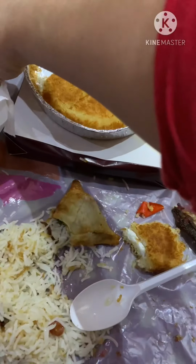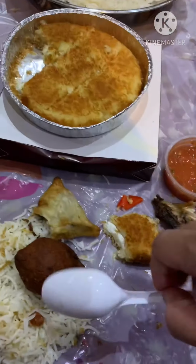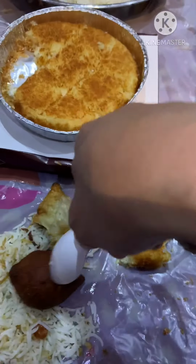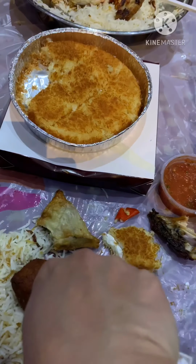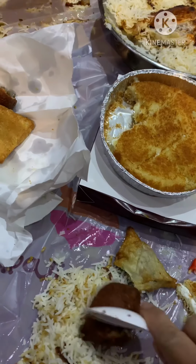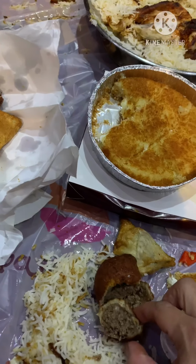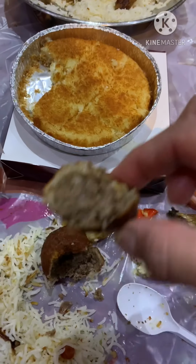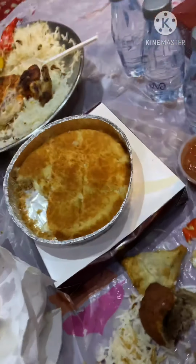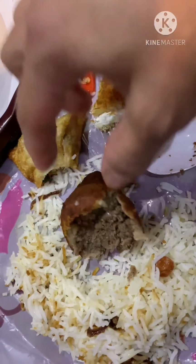Let's taste this one. You like it? Kibbeh? Kibbeh. Kibbeh. We ordered meat. So it's meat. Let's taste it. It's good.